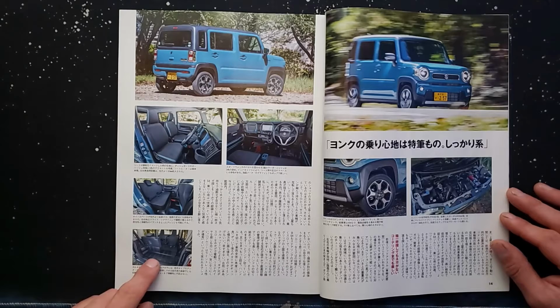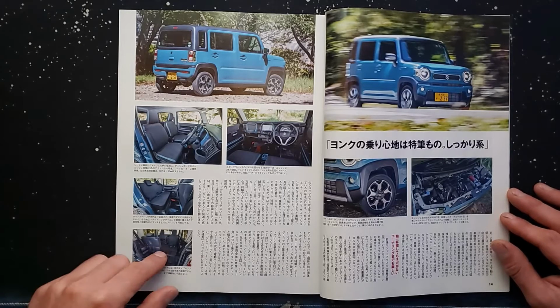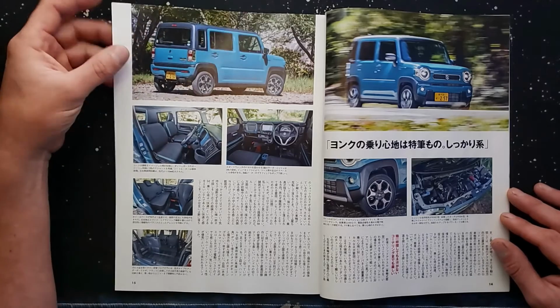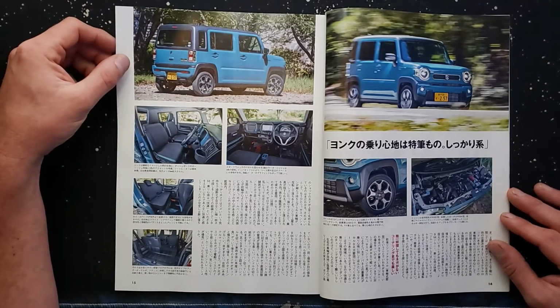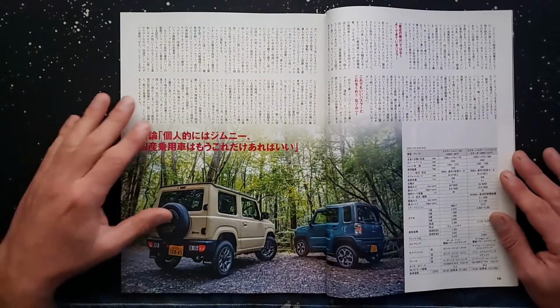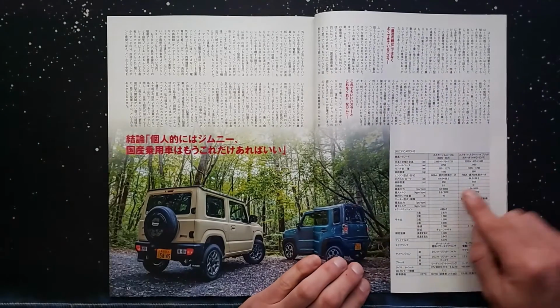The back does go flat, so you probably can carry more stuff in this than you can in a Jimny. But yeah, I see people camping in Jimnys all the time, so I don't know. Okay, over we go. We have the comparisons here.